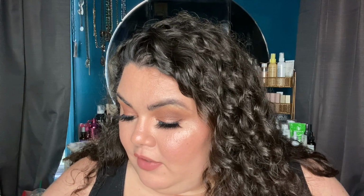I love this lip liner because even though it's very warm, it has a kind of pinky plummy undertone to it, very subtly. Now, where is the lipstick that I'm going to put on top? Okay, so now the lipstick that I'm going to put on top is Daringly Nude.